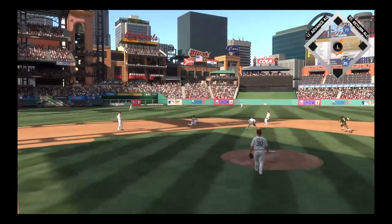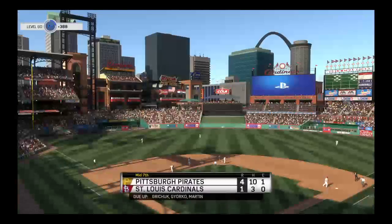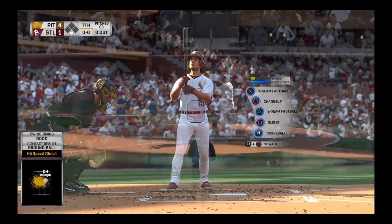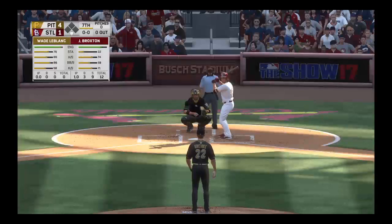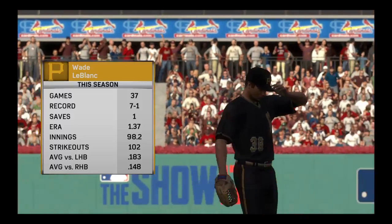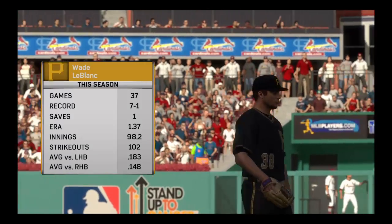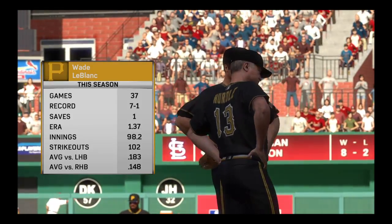And this is on the ground to short. Could be 2. To second for 1. On to first as they get the double play. Here's Randall Grichuk. He'll start things out here in the bottom of inning number 7. Wade LeBlanc gets the call from the pen to take over on the mound and start the home 7th. Now pitching for Pittsburgh, number 38, Wade LeBlanc.